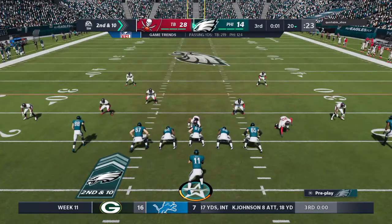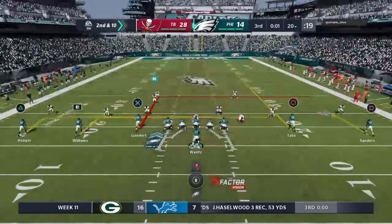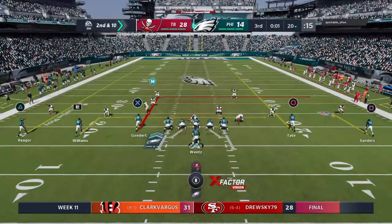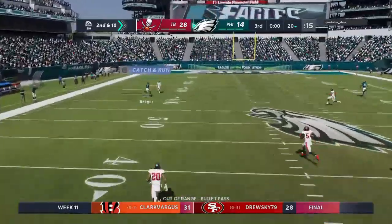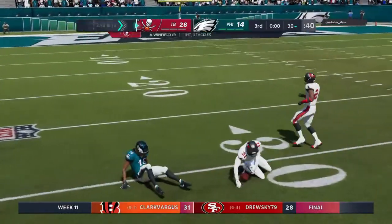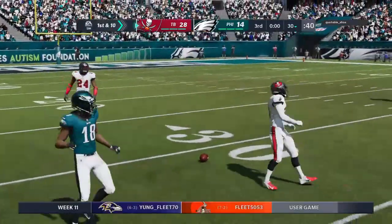Right there. 54, right there. 54, Mike. All you get is a headache. Once again here on 2nd and 10, he'll fire it deep for Reagor. Now a clash of bodies here, and it's intercepted. Picked by Antoine Winfield Jr.